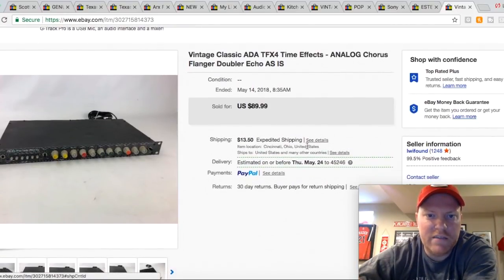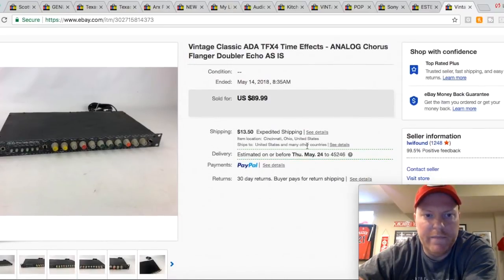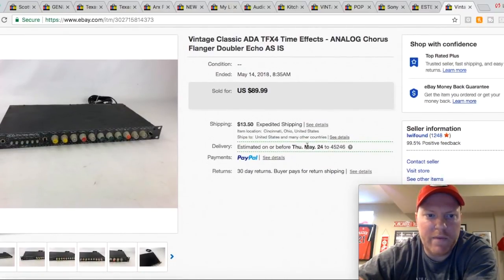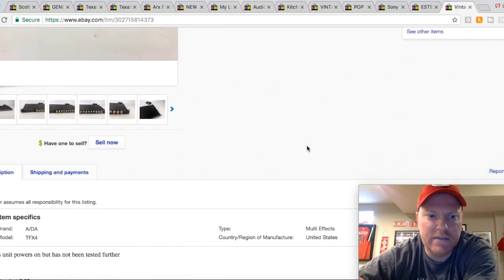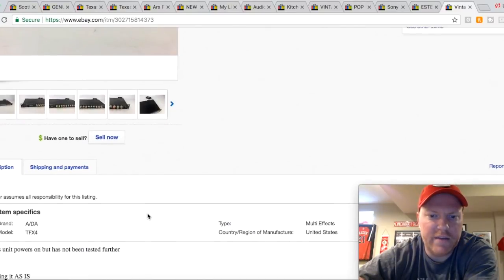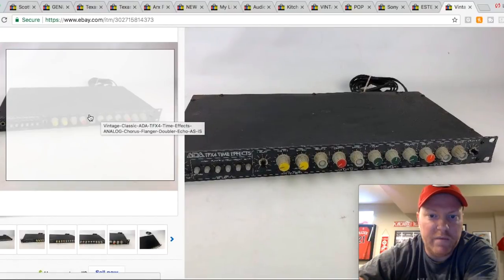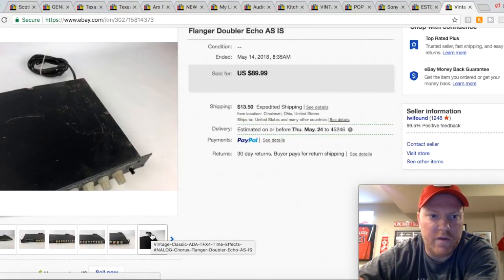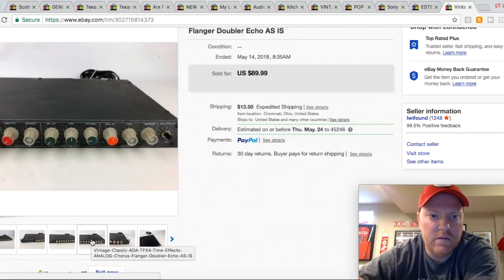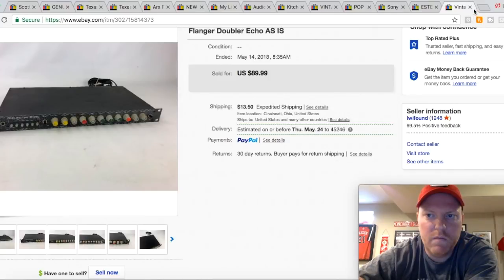This analog chorus flanger doubler. I don't even know if it powered on. It was in real rough shape, so I listed it as is. Unit powers on, but has not been tested further. And it was just rough. It was pretty dirty, beat up. It was missing some knobs. So I went ahead and took a best offer of $50. This was just in a big bundle deal of stuff I got somewhere.